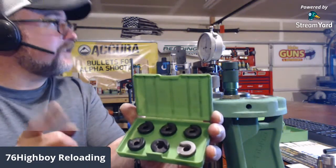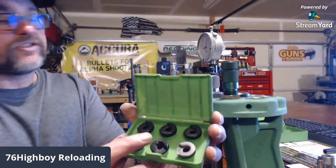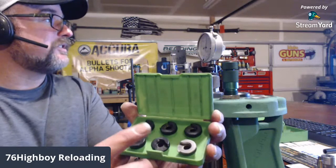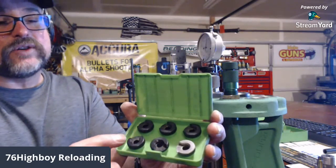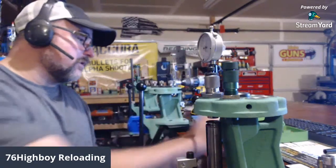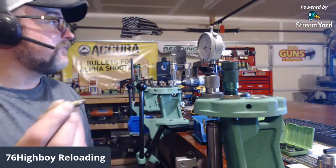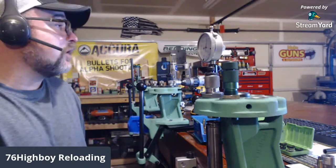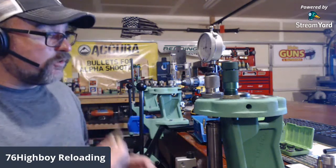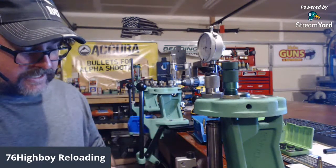So this is what you do. If you don't understand that, it's simple. The best way to teach yourself is to start sizing your cases using the 10 thousandths and then going backwards to the 8, 6, 4, and 2. So this is how it's going to work, okay? You're going to take an unfired case. It can be deprimed if you want. Make sure you wipe it down. And you're going to stick it in your case gauge.